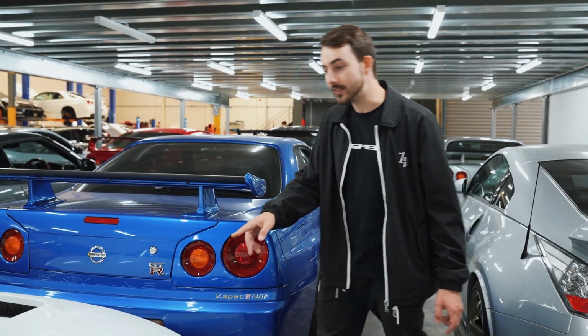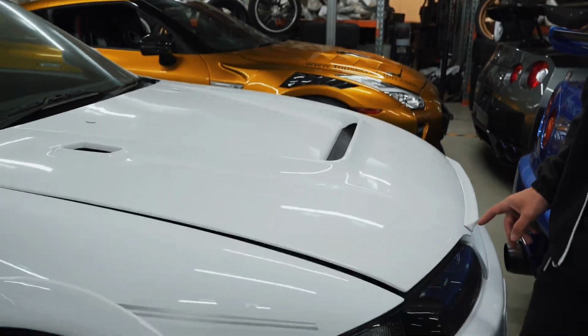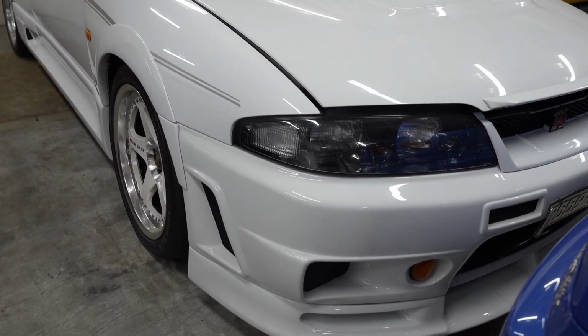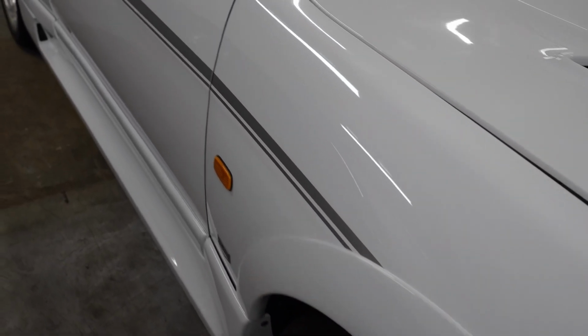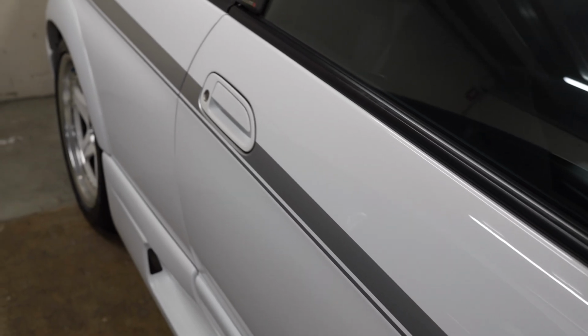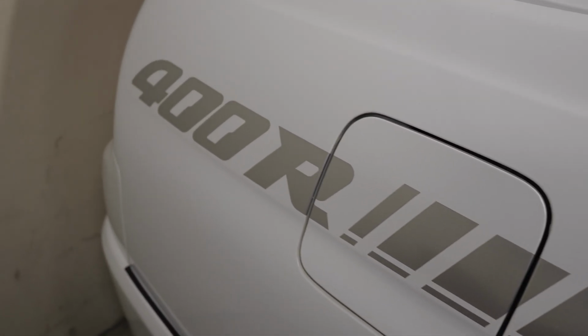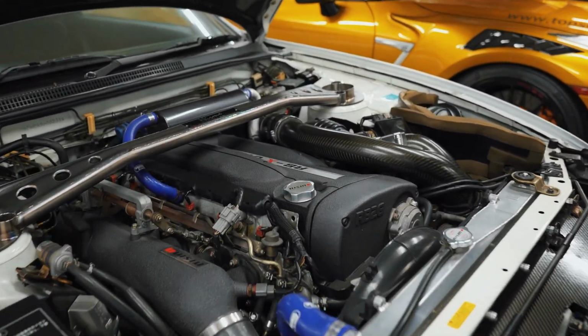And then the one just next to you, this is a real Nismo 400R. So obviously 40 of these cars were built by Nissan. And this is just, they're really extremely rare. And the value of these has gone through the roof in the last couple of years. I know. These cars, asking price is roughly 2 million USD.